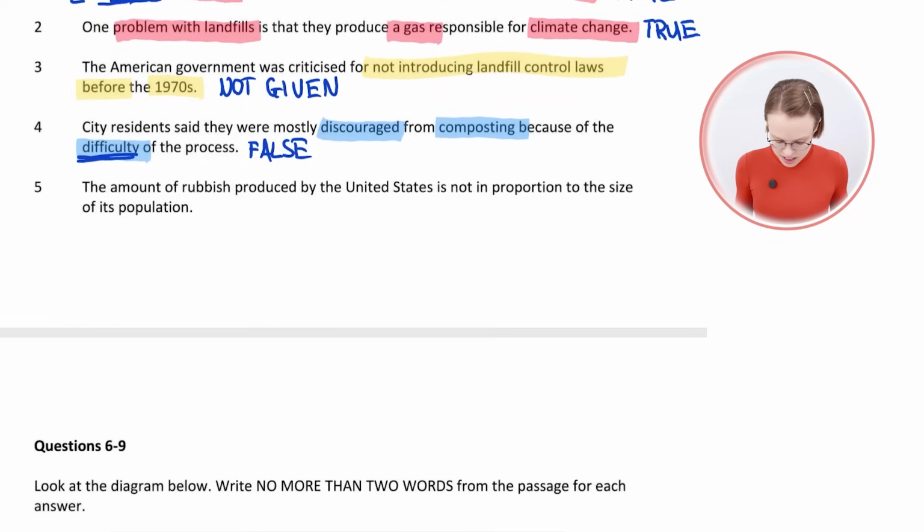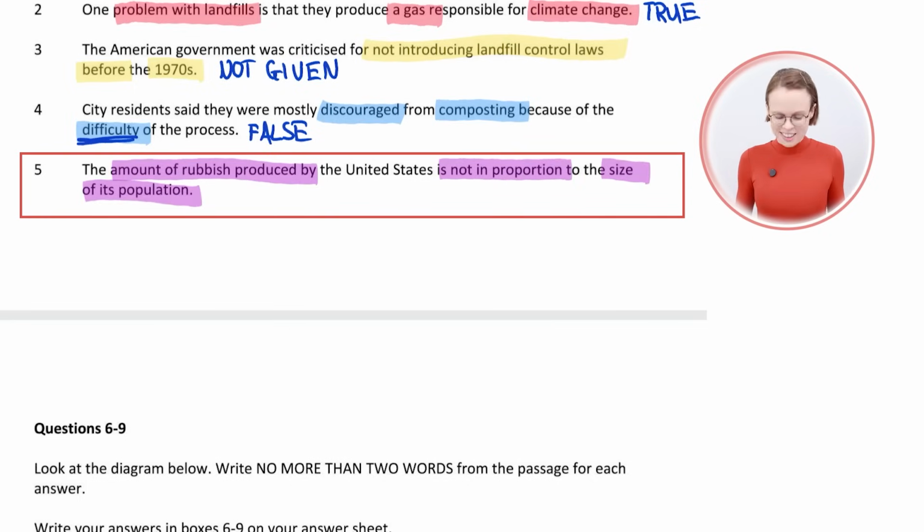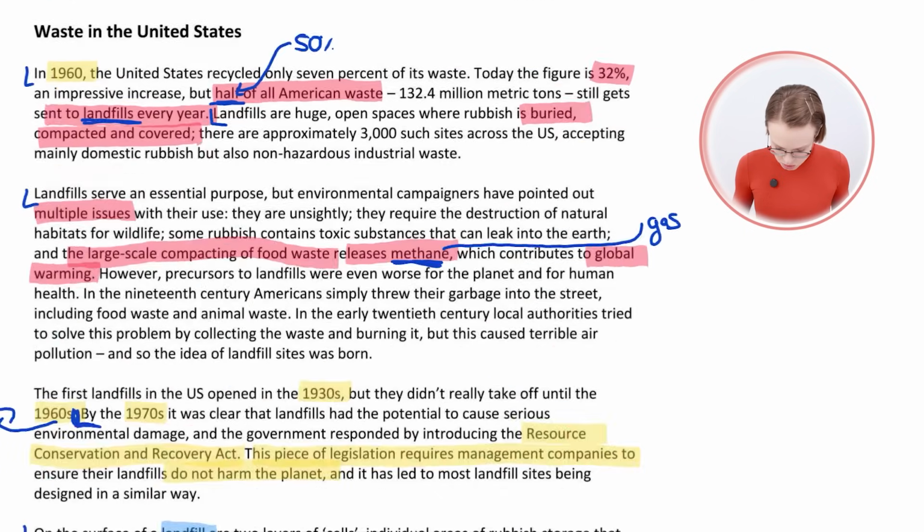Let's move on to the next question. Number 5. The amount of rubbish produced by the United States is not in proportion to the size of its population. So we are looking for the amount of rubbish produced, and we want to know whether it's not in proportion to the size of its population. Does the passage tell us anything about that? Let's have a look. So where do we have to look?